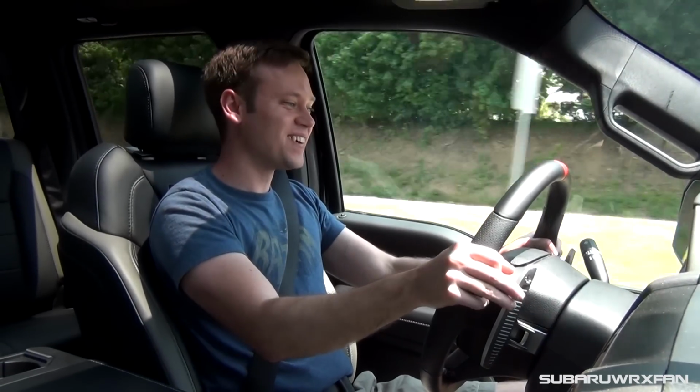It feels great, and another thing that I really like about this transmission as well is its very normally spaced out gearing whenever you are in manual mode here.